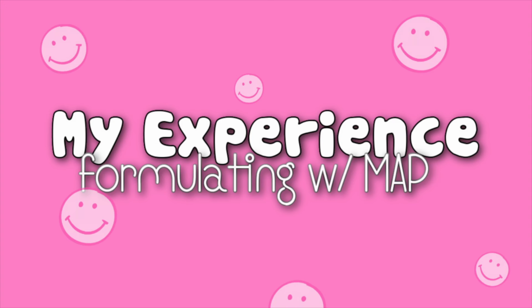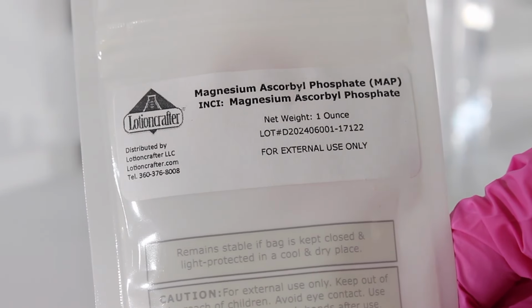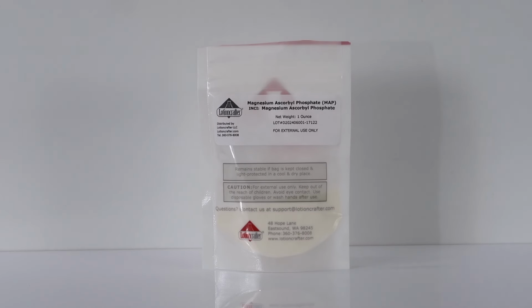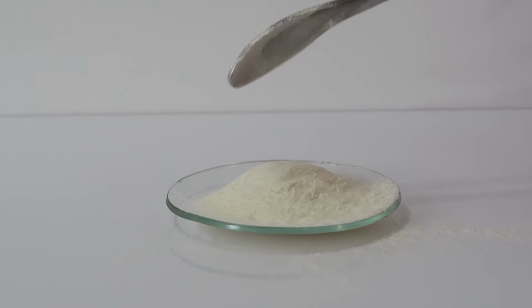Let's talk about my experience with MAP. I thought this was going to be the easiest vitamin C derivative to use because its natural pH when dissolved is only between 6 to 7, and the product's final pH needs to be between 6 to 7, so no pH adjusting is needed, unlike all the other vitamin C derivatives we're going to talk about.